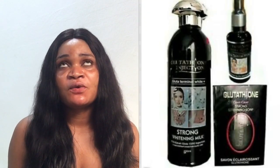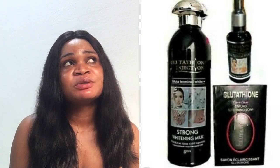Glutathione injection I have used, which is the Abebe White, the one in the black bottle, which is this one you guys are saying. I bought it around May, and then I used it throughout May, and then you guys, it was a bomb blast. You guys, I don't know, this lighting is messed up.